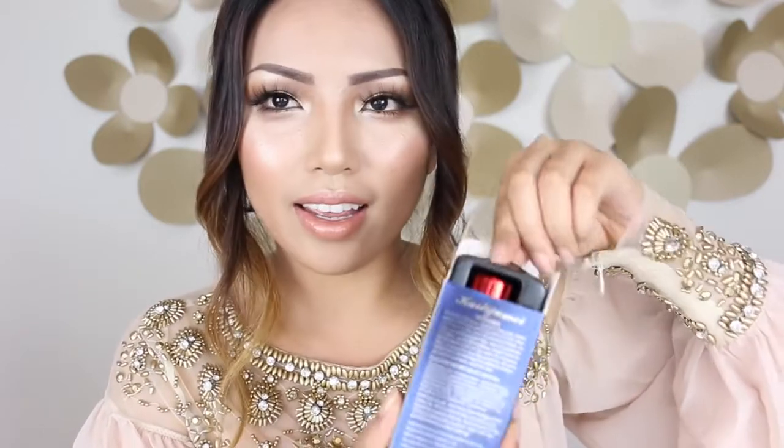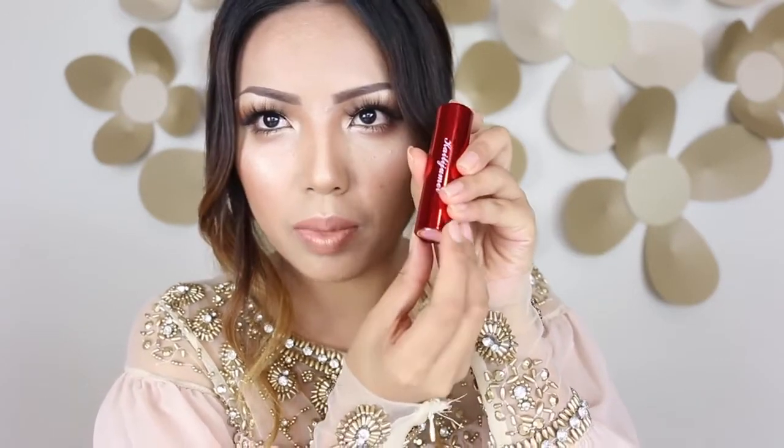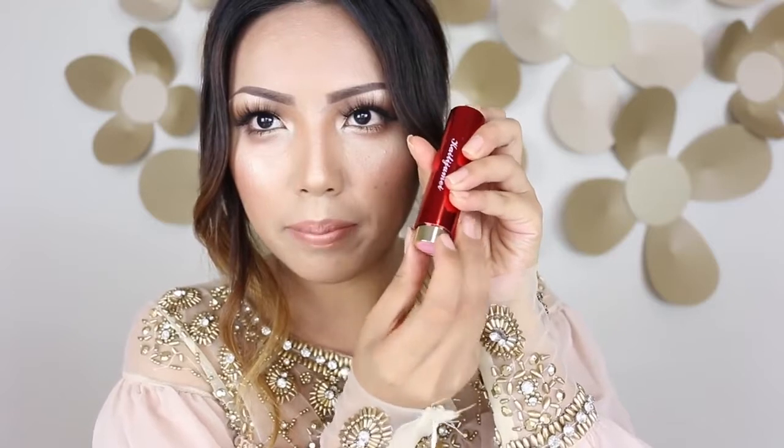So it's in a red packaging like this one. And I've already opened it, I just haven't tried it on yet. So it has a little mirror on the back side. Let's open this. So to open it, you just press the top and it just pops out. Yep. And you guys ready?